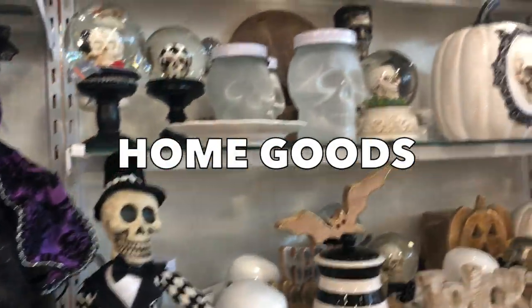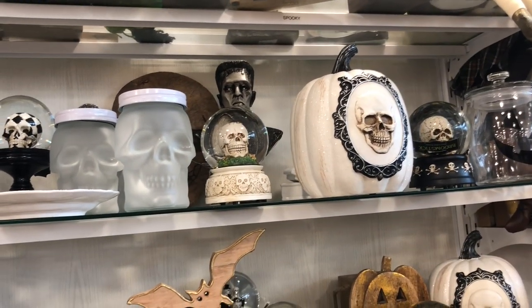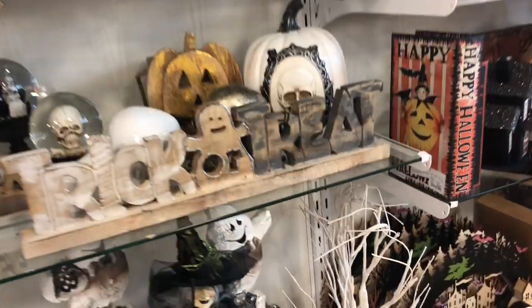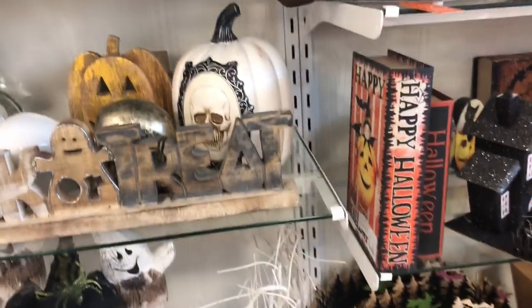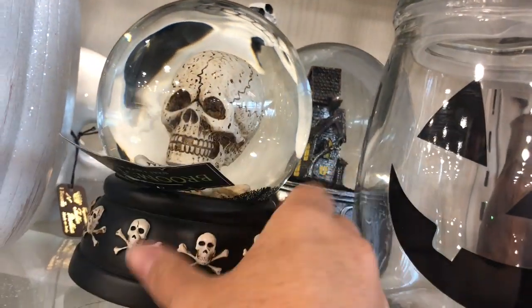I glanced around for a little bit in Home Goods. The only thing I got in here was a table runner, but a lot of this kind of stuff was picked over already, because I previously looked in here and saw a bunch more Halloween stuff. There were still some cute things left, but nothing that I just had to have and wanted to spend that much money on.